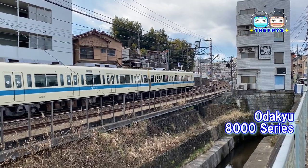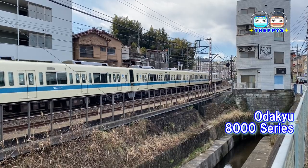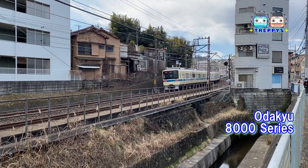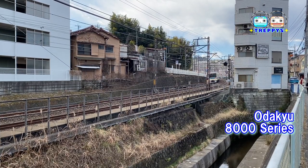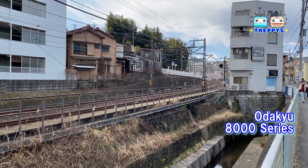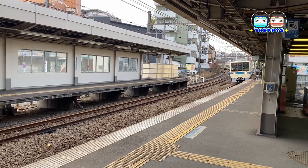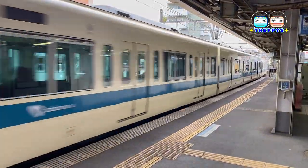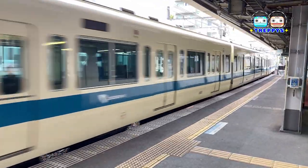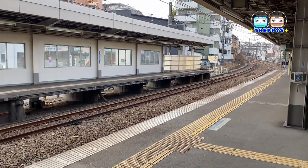This is the 8000 type, which has been running since 1987, so it has been running for about 40 years. This train was designed to run on both Hakone Tozen Railway and Chiyoda Line. It's made to be convenient to use. Since it has been in service for quite a few years, some of the cars have been replaced with newer 5000 type cars. The rest have been renewed and are now running with the same equipment as the 3000 and 4000 models.